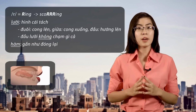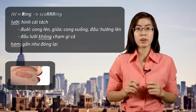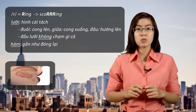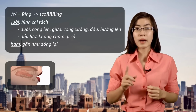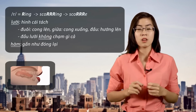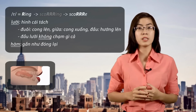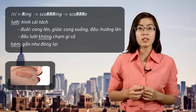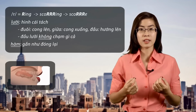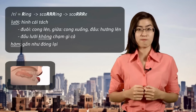Tiếp theo, với âm R ở cuối từ. Hãy tưởng tượng bạn muốn nói từ scoring với âm R dài. Scoring. Nhưng bạn dừng lại ở âm R và chỉ nói score. Score. Nó cũng giống như scoring nhưng không có phần ing. Nói từ score với âm R dài. Score. Đây là lúc thử thách bắt đầu.